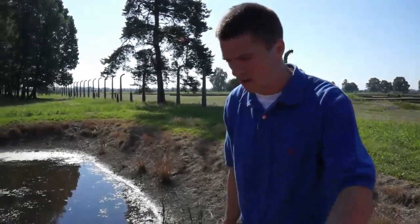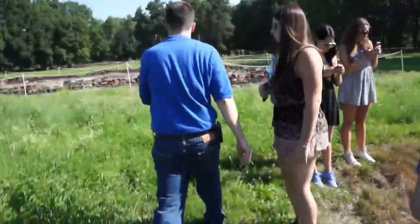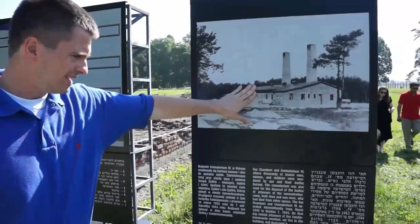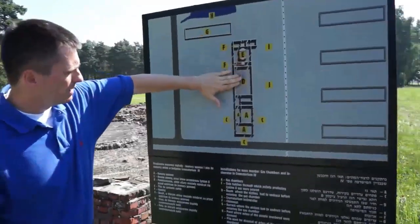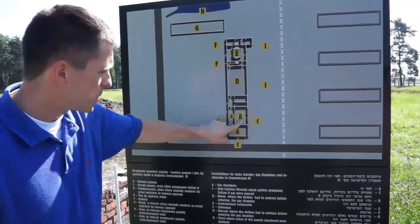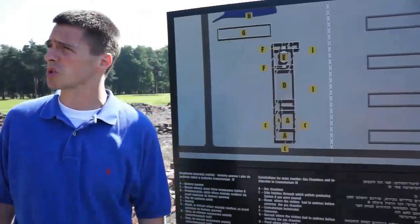All right, guys, let's move down crematorium number 4 to the path. Let's go by the side. Sure. And as you can see right here, this is a picture of what crematorium number 4 used to look like. Here is the map. Again, the ovens are right here, the main undressing room, and the gas chambers. As you can see, crematorium number 5 had 3 different gas chambers in 3 different rooms. So the letter A represents the 3 gas chambers in this crematorium.